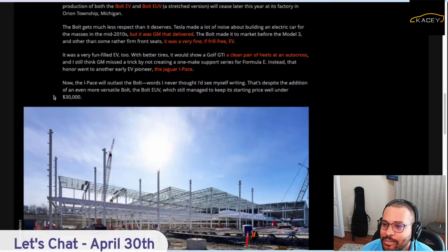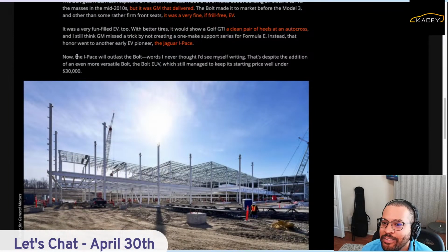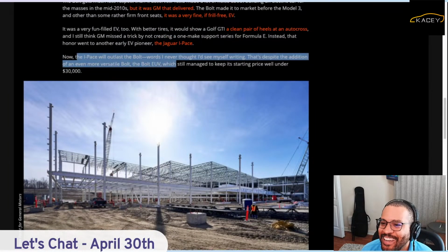Let's see what else they have to say about this thing. Yeah, so see, they've already started on the outside of the facility. Now the Ally Pace will outlast the Bolt. Words I never thought I'd see myself writing.